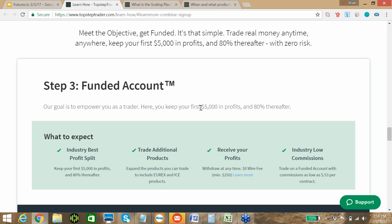Next is receiving your profits, and I think that this one is really underappreciated as a benefit. We don't institute any profit minimum, where you need to make 5 grand before you can even take a withdrawal. We don't have any duration minimum, where you need to trade X number of days before you can take a withdrawal, and we don't even have a payroll minimum where you only get paid the 30th of every month or the 1st and the 15th or anything like that. Anytime you want your money, you can have it. You can take it. We view this as a partnership.